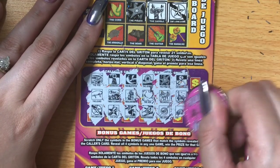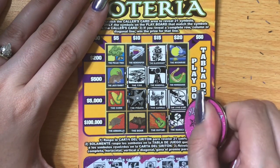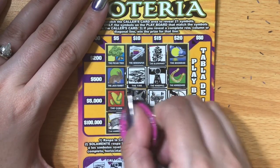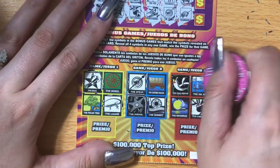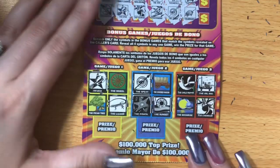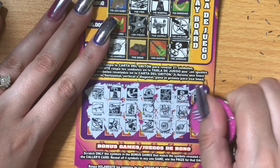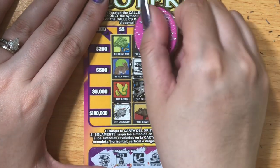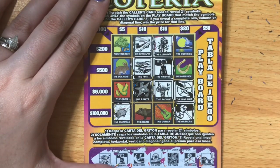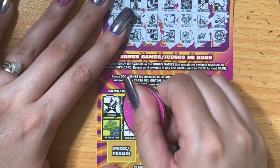Maracas, oil rig, armadillo. Oil rig? Nope. Maracas, armadillo. Nope. All right, last three. Roadrunner, newspaper, and wheel. I don't think that's going to do anything for us, but let's see. Nothing up there. That's not enough, though. All right, we lost on both of our Loteria tickets.